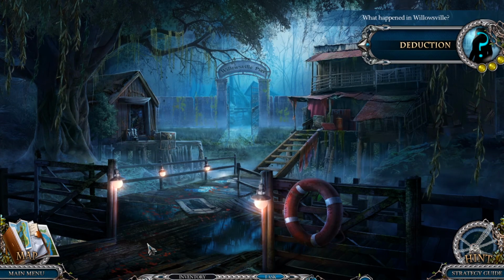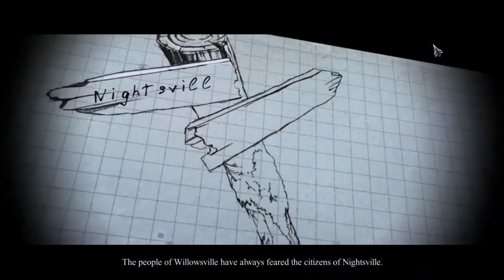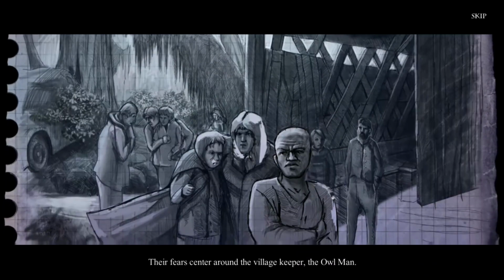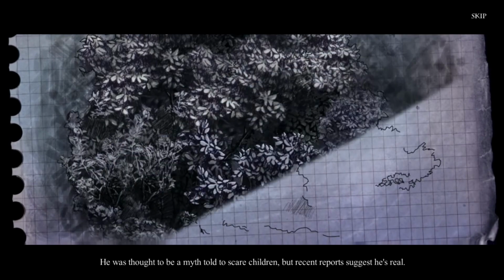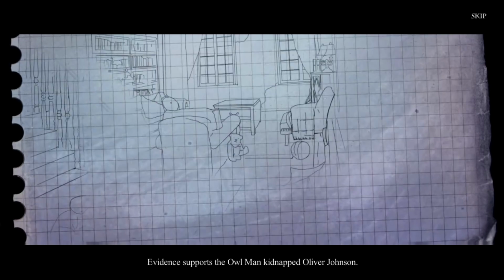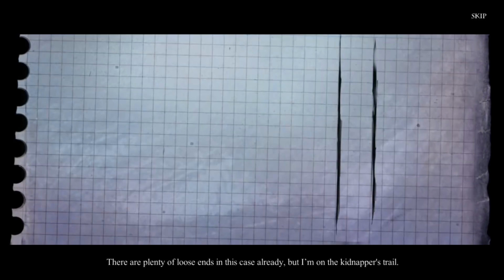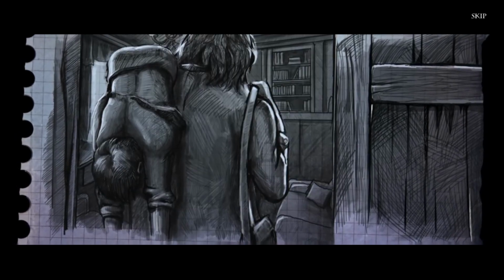All right, it's time for a deduction. I guess that's all the... Did I come all the way back here? Oh, yeah, because I was right there. The people of Willowsville have always feared the citizens of Nightsville. Their fears center around the village keeper, the Owl Man. He was thought to be a myth told to scare children, but recent reports suggest he's real. Evidence supports the Owl Man kidnapped Oliver Johnson. There are plenty of loose ends in this case already, but I'm on the kidnapper's trail.